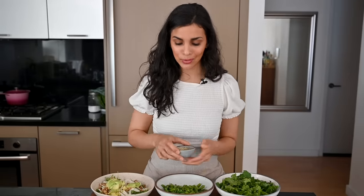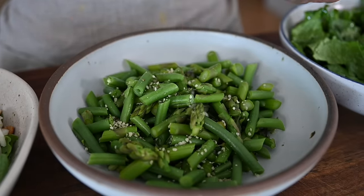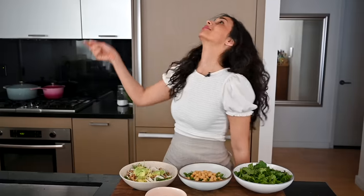For our green beans and asparagus salad, I'm gonna add 2 different ingredients right now. First, hemp seeds, which are gonna add a delightful nuttiness and a little bit of a crunch. And we'll add some more distinct crunchiness later. I'm also adding some chickpeas. I don't really know what the texture of chickpeas is, maybe chewy, but I really love them. They're a great source of protein, so we're gonna add some chickpeas.